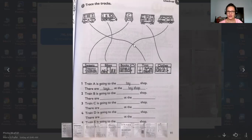Okay, so now that we found that, actually, sorry, maybe I should have gone with letter A because that one's already given you the answer. So number one, train A is going to the toy shop. There are toys at the toy shop.